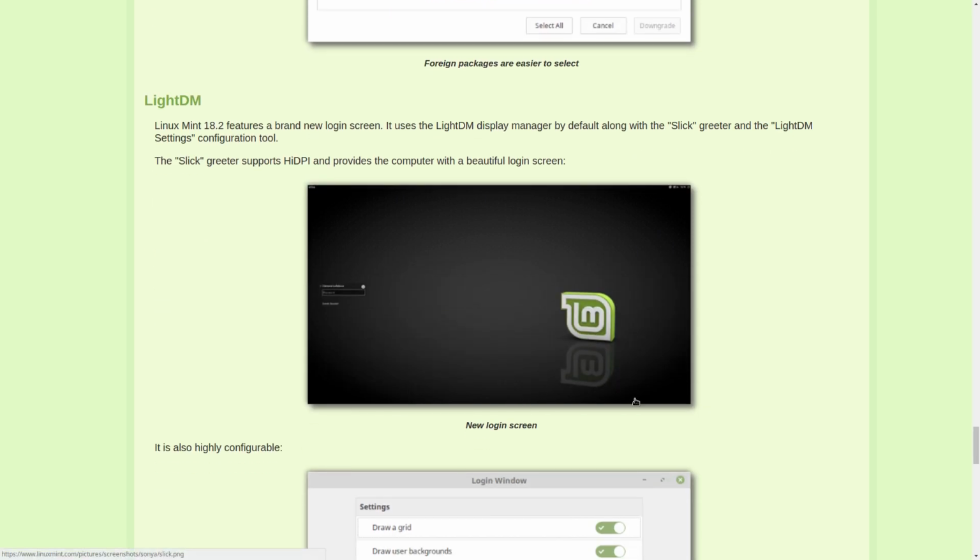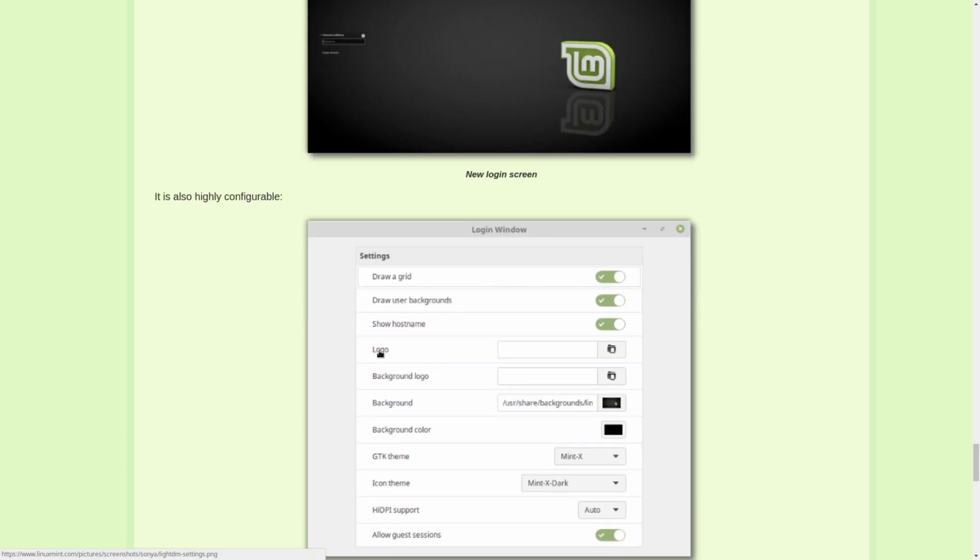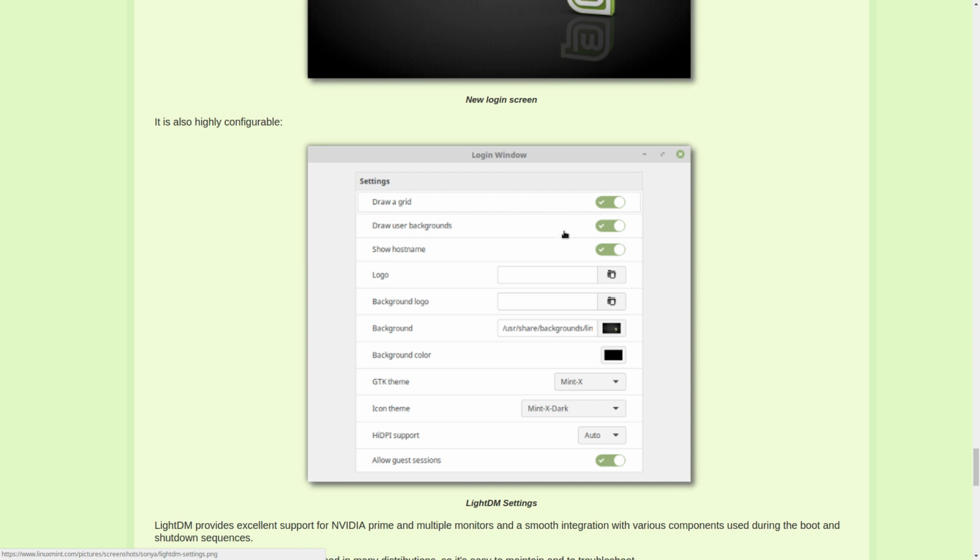Also, one of the most major things is LightDM. Instead of using MDM, which was the Mint Display Manager, it's now using LightDM, which a lot of other Ubuntu-based, or actually a lot of Linux distributions in general, use. It uses the LightDM Display Manager by default, along with the Slick Greeter and the LightDM Settings configuration tool. It also supports HiDPI and provides the computer with a beautiful login screen such as this. You can also configure it so you can have it draw a grid like it would in Ubuntu, etc.